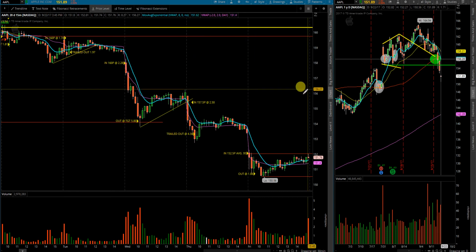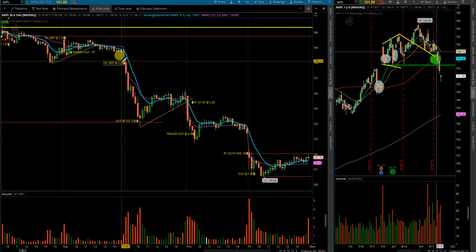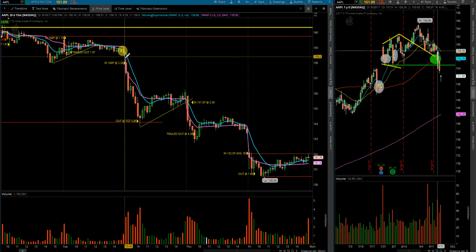Now going forward here, I've got a couple of lines on here, but real quick, I'm going to go over an H sell setup, which I mentioned a couple of times on StockTwits.